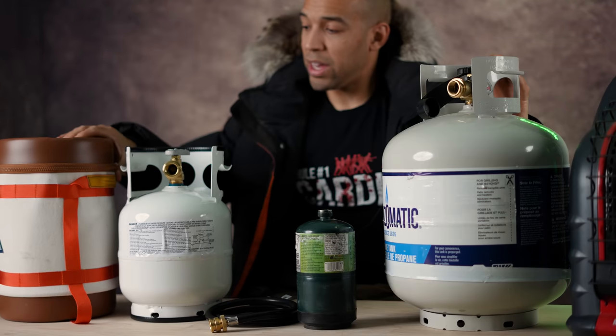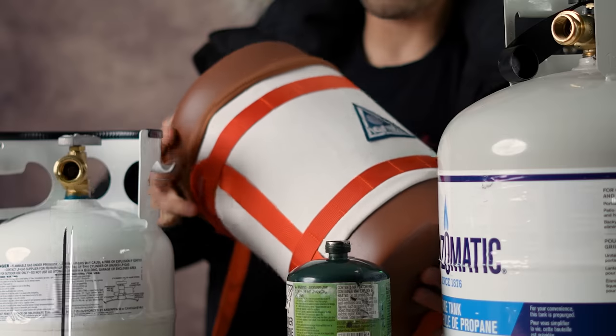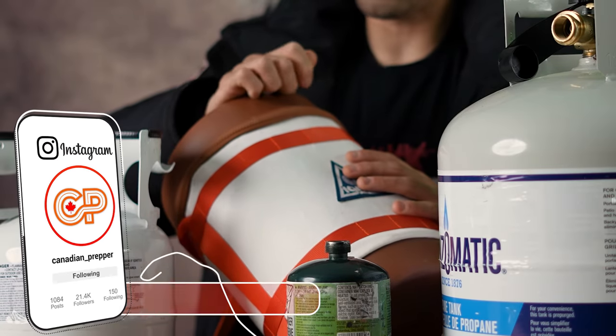Now, in terms of the case that they provide you, like I said, I think it's pretty cool. It's pretty sturdy. It's white, so I don't know if that was the best choice of colors.